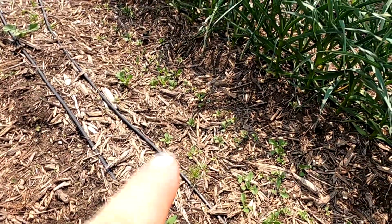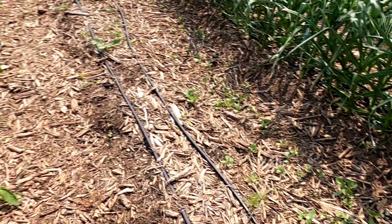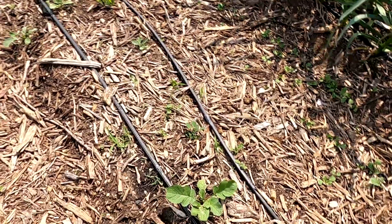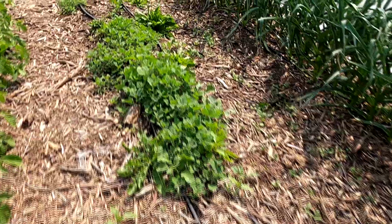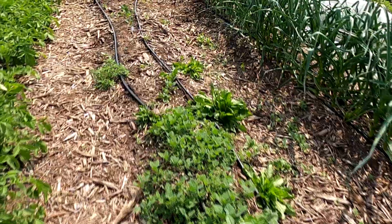But you can see I have a volunteer, I believe it's a Cosmos, I think is what I had. I had flowers in here last year. And I have a lot of volunteer radishes because they went to seed last year. That might even be a radish. I want to pull it, but I'm going to wait. Yeah, I believe a lot of these are volunteer radishes. Maybe instead of planting radishes, I should just let them grow.